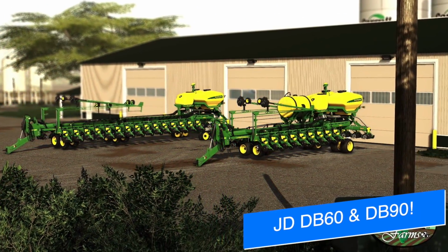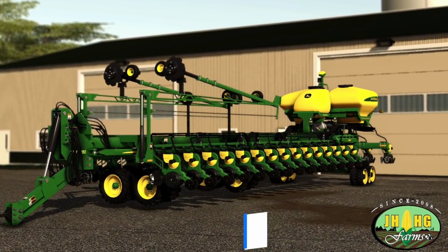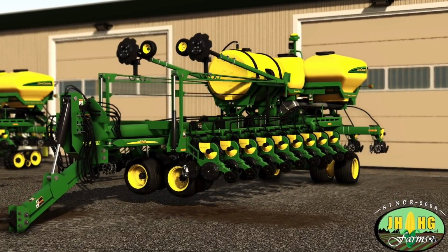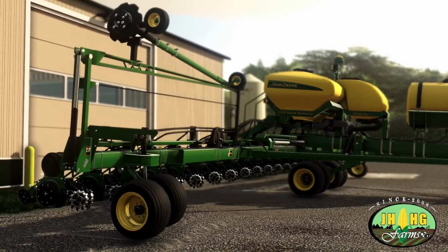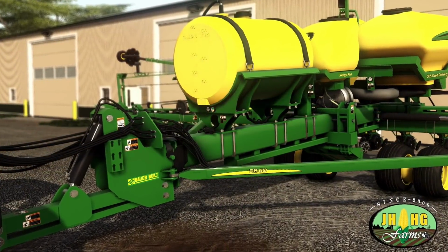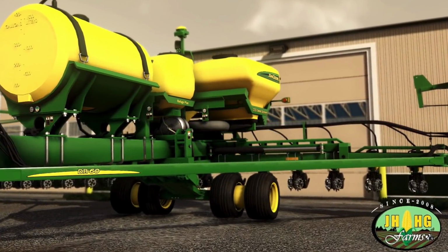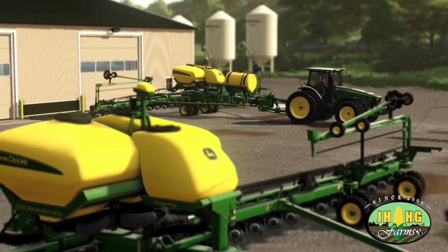Speaking of big upgrades, JAHG Modding updates us on the progress of the PC versions of their John Deere DB60 and DB90. They have a whole new air system, new hydraulic hoses and connection hoses, remodeled main parts for the 3D models again, proper decals, new details on the row units now also on the DB90, not just the DB60, and there will also be more moving parts on the row units and a new AO specular map. In the next few days, they will have some more updates for us on the console all-platform versions of the John Deere DB60 and DB90 planters, so make sure you stay tuned for that.